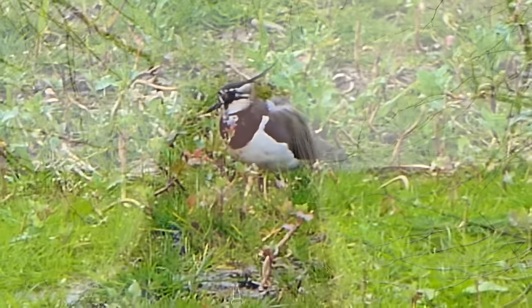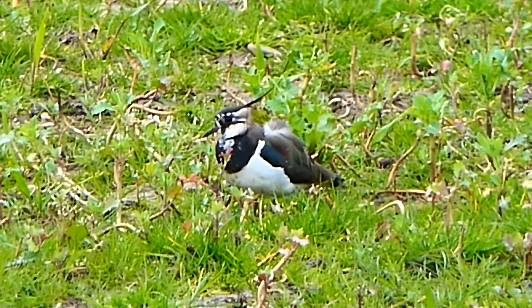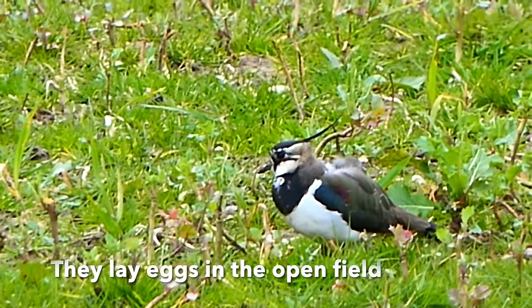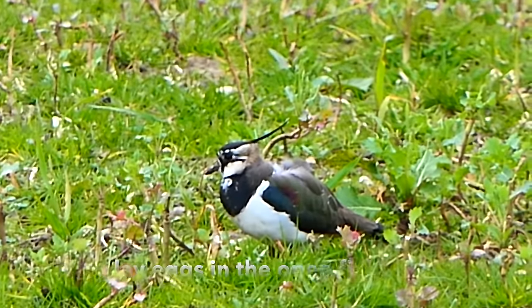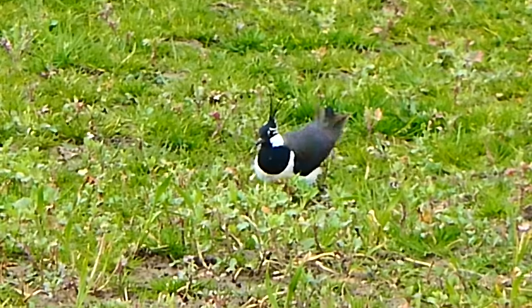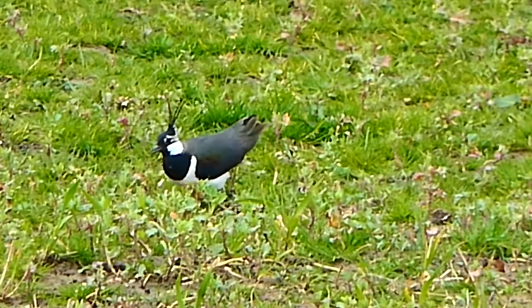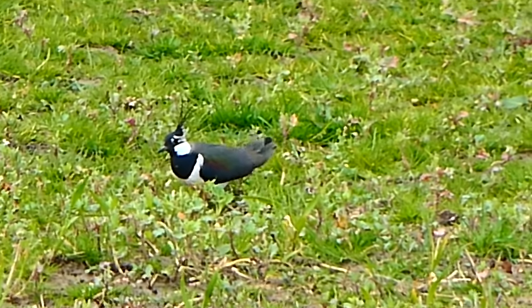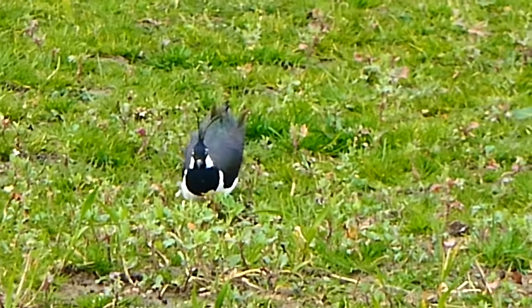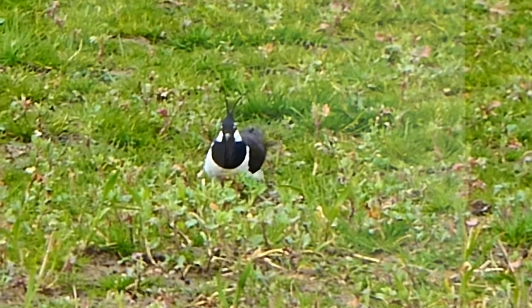But he did also talk about lapwing that he saw in Bosley, and I have filmed lapwing in Bosley. The idea of an Easter bunny actually comes from lapwings, they believe, because lapwings sometimes lay their eggs in a hare's shallow scraping. And in Victorian times, when they used to collect the lapwing eggs at Easter time, they would often find them next to a sleeping hare.